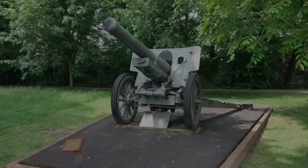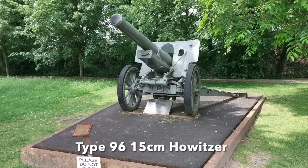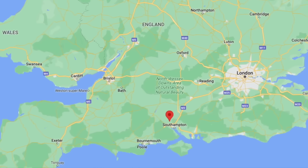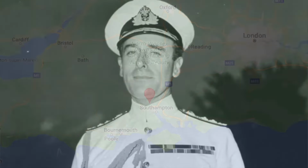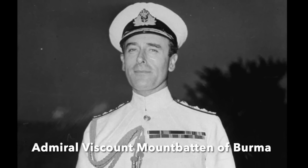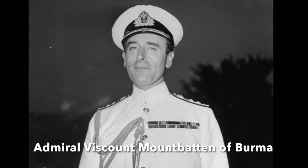At number 5 is a big gun. This Imperial Japanese Army 150mm field gun sits in War Memorial Park in Romsey, Hampshire. Surrendered at the end of the war in Southeast Asia, it was presented to Romsey by the former Supreme Allied Commander Southeast Asia, Admiral Viscount Mountbatten of Burma in 1946, in recognition of the townspeople's service, both military and civil, during World War II.